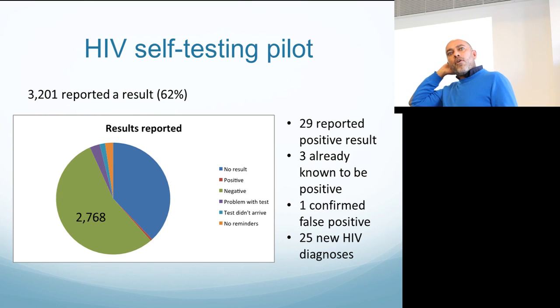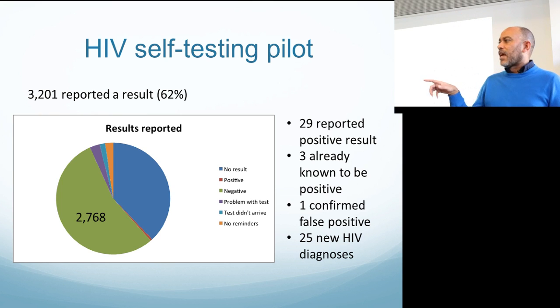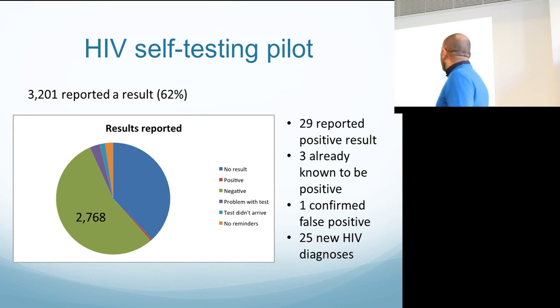Now, of all of those, I was able to call them probably between maybe 2 and 4 days after they told us the results. Now, that wasn't 2 or 4 days after they'd done the test. So a lot of them did the test and then got around to telling us about it later. So probably a few days after the result. And actually, all of the people that I spoke to had either already been to GU or were planning to go to GU. So they would have accessed care even if I hadn't called up to check they were going to do that.